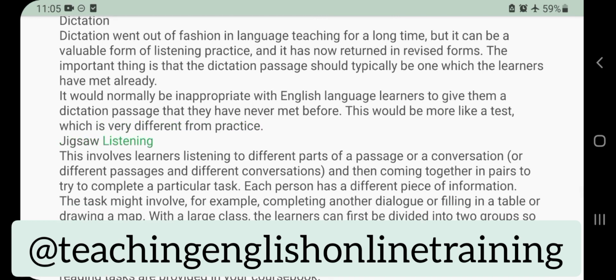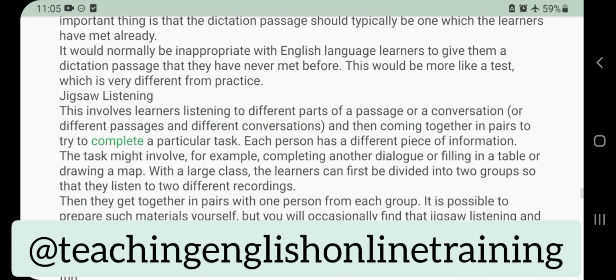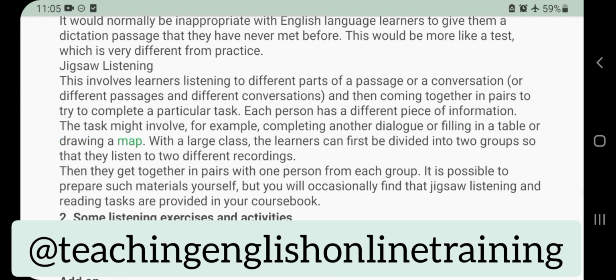Jigsaw listening. This involves learners listening to different parts of a passage or a conversation, or different passages in different conversations, and then coming together in pairs to try to complete a particular task. Each person has a different piece of information. The task might involve, for example, completing another dialogue or filling in a table or drawing a map.